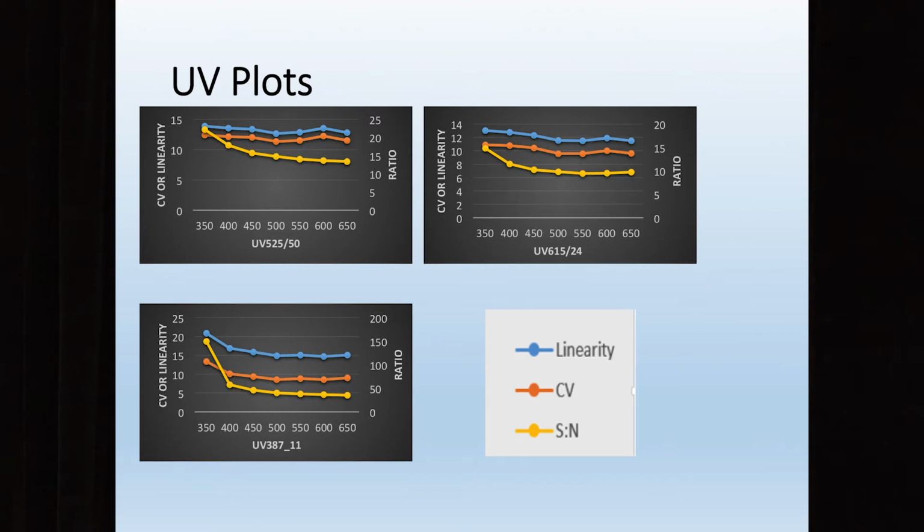So here's our new chart for our customers. We changed the order so that the order of the fluorescence is now the order that you're going to choose them on the instrument in the software. And that was done because until recently we really still couldn't set our voltages.